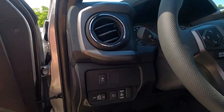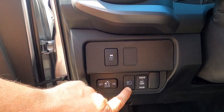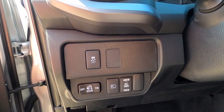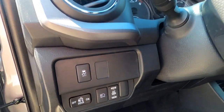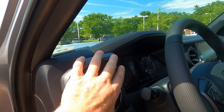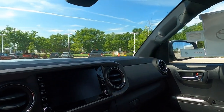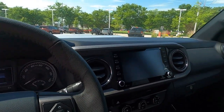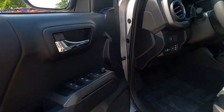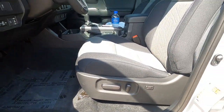Over here we have on-off switches for our traction control. This is our cargo light. This is our auto high beam on and off. And this switch right here controls the power outlet back in the tailgate area that I showed you earlier. Notice that the trim on the inside is a gunmetal gray trim throughout, so all the way across the dashboard you'll see that, with chrome rings around the vents. And then that also continues over here into the armrest and into the door itself. And then you've got Tacoma stamped right into the door threshold as well.